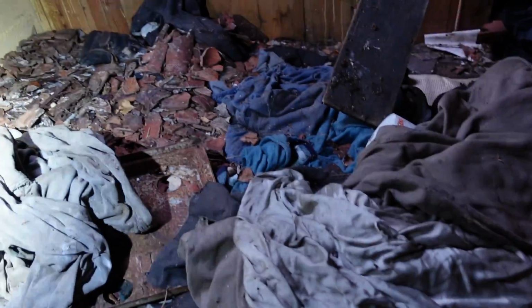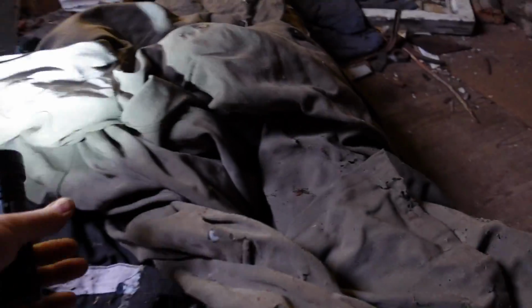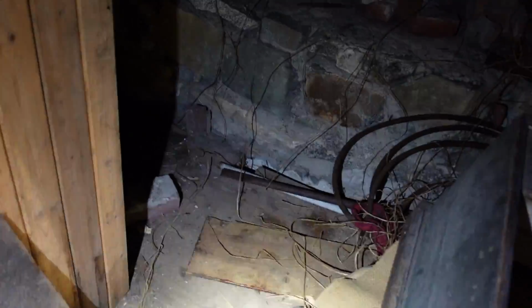Oh wow. Hope the next thing I find isn't a dead person up here. Is that a uniform? That looks very much like a uniform. No. Or is it? Wow, what the heck did we stumble across here now? I don't want to fall through the floor here. This is crazy. We're inside a German World War II barrack with tons of stuff inside. This couldn't be more spooky. And I just want to trust this floor not to cave in.